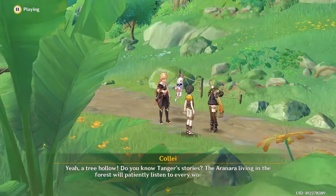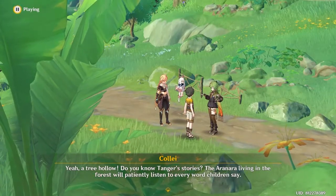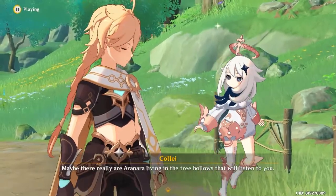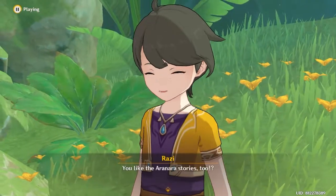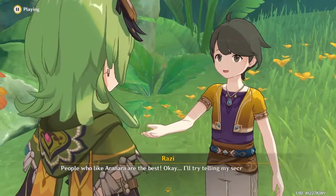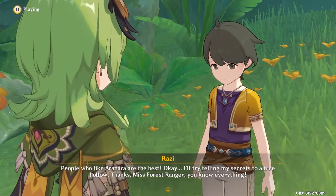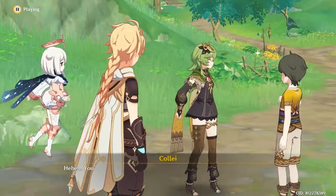Do you know Tanja's stories? The Aranara living in the forest will patiently listen to every word children say. Maybe there really are Aranara living in the tree hollows that will listen to you. You like the Aranara stories too? Of course! I love them! Oh, people who like Aranara are the best! Okay, I'll try telling my secrets to a tree hollow. Thanks, Miss Forest Ranger. You know everything.